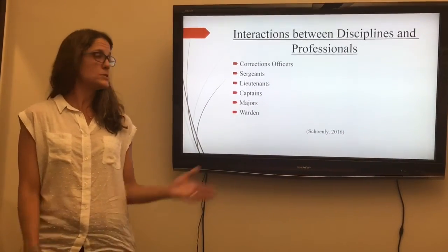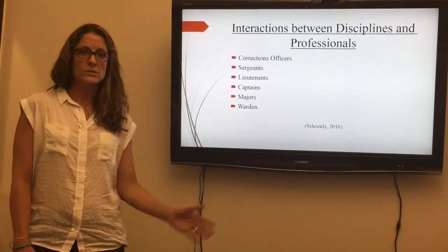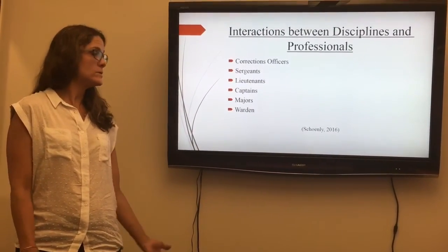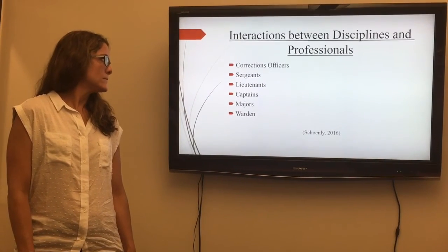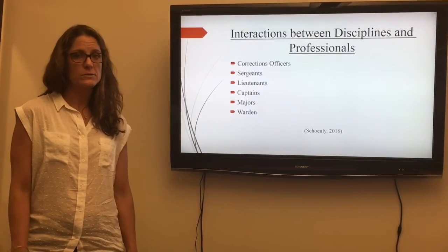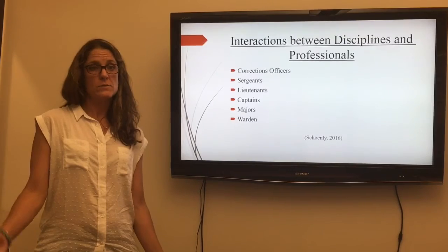You have to know the different positions, the sergeants, lieutenants, the captains, and the majors, and the warden. As a correctional nurse myself, you have to know which one to go to for which particular event that's going on. The sergeants handle certain things like transport, and obviously the warden handles the major things.